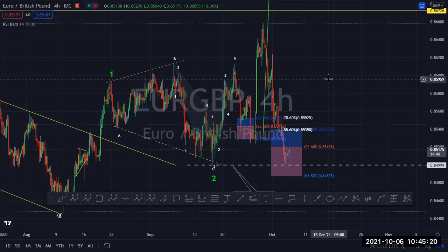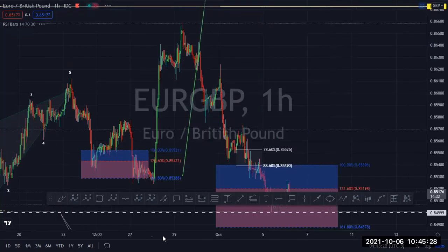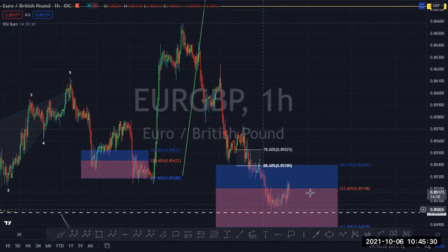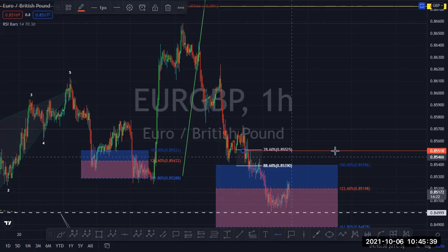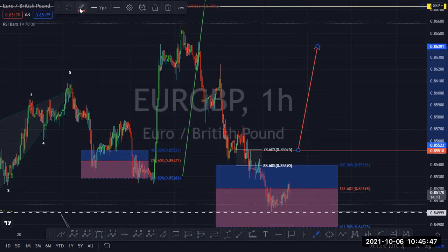What is our buying confirmation? Did I point out any buying level? Let me check 1 hour. Let me look for buying. Okay, this is our confirmation for buy. That becomes the buy level. When the market closes above here, that's when I can advise you to buy.